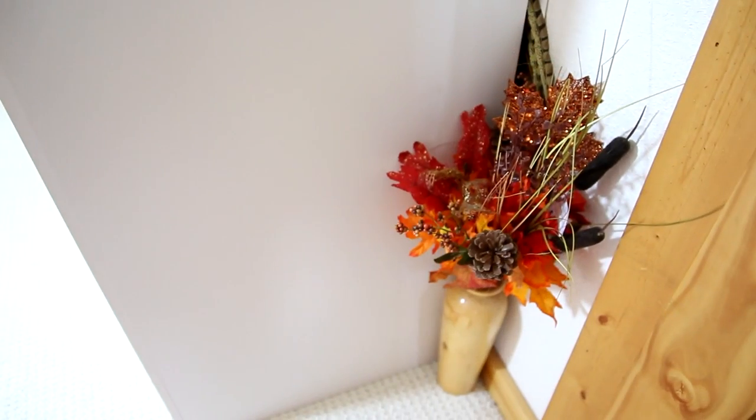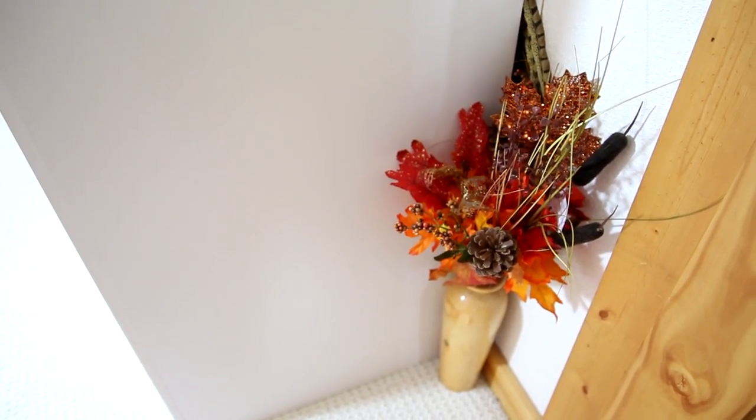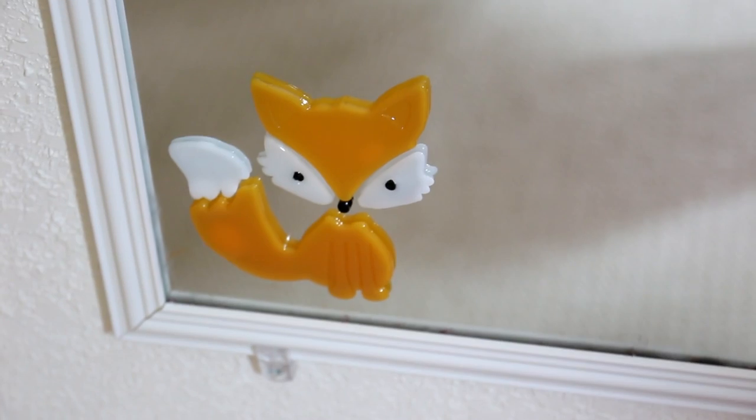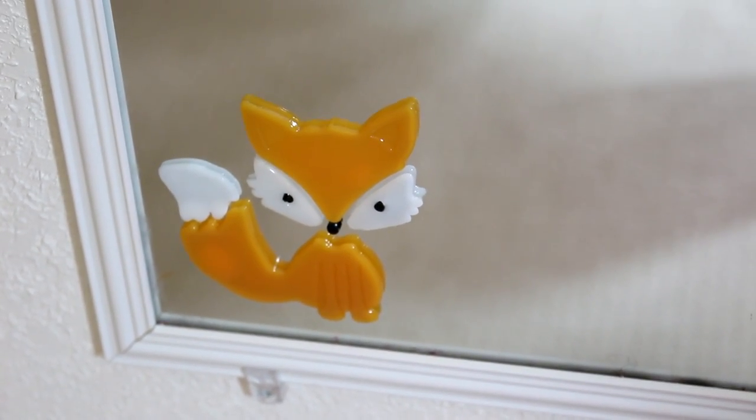Starting next to the door, I have this pretty little fall arrangement. Behind the door is my white mirror, and it has this fake leaf up in the top corner and this cute little fox tail cling in the bottom corner.